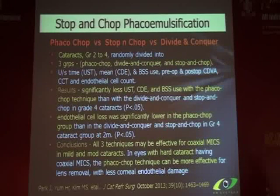And this is just a study that I recently saw as recently as 4 months ago, published in the JCRS from Park's group, where they compared the 3 techniques, and they used grade 2 to 4 cataracts, which they randomly divided into 3 groups. And they looked at the US time, the mean CD, the cumulative dissipative energy, the use of BSS, and the cell counts, etc.